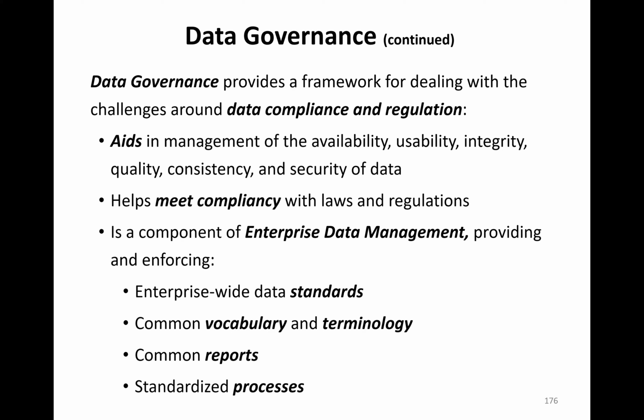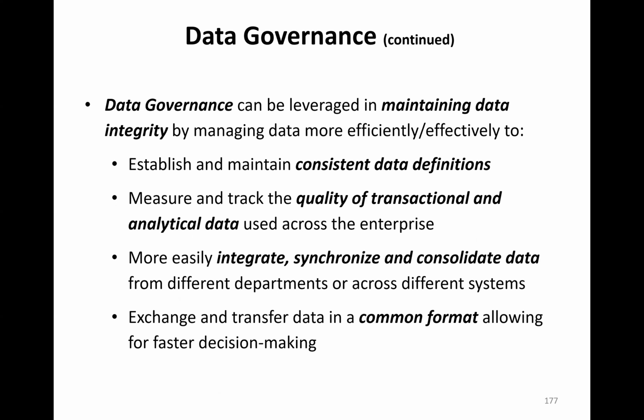So if you have enterprise data management in place, those should be based on standards with a common vocabulary and terminology, common reports, standardized processes. Data governance can be leveraged in maintaining data integrity, managing data more effectively, having consistent data definitions. The quality of transactional and analytical data across the enterprise should be measured and tracked. More easily integrate, synchronize, consolidate data from different locations, exchange and transfer data in a common format.